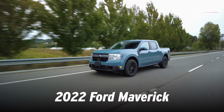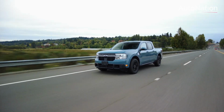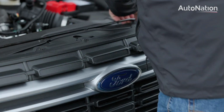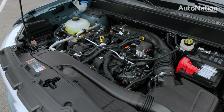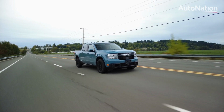Only available as a 4-door with a 4.5-foot bed, there are 2 powertrain options in the Maverick. Either a front-wheel drive hybrid that gets up to 42 miles to the gallon, or go with what we have here, a turbocharged 4-cylinder making up to 250 horsepower and 277 pound-feet of torque. The EcoBoost Turbo can be had in either front or all-wheel drive trim.